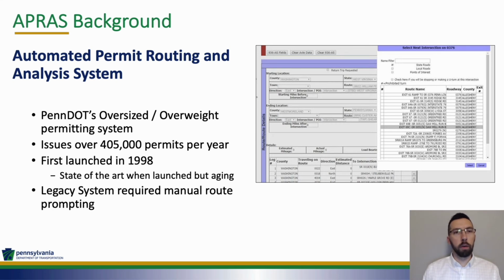Starting off, some background on the APRAS system. The Automated Permit Routing and Analysis System is PennDOT's system for the permitting of oversized overweight loads and issues over 400,000 permits per year. While the automated system was first launched in 1998 and was state-of-the-art, much like all of us 20 years later, it's starting to show its age.